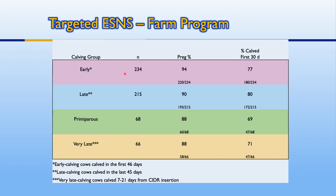Here is just a larger trial with the same general design. The early calving cows we didn't do anything to, and we got 94% of them pregnant and 77% calved over the first 30 days. Our late calving cows, these are cows that calved in the last 45 days, had about equal numbers and about equal performance. Our 2-year-olds, we had 68 of those. We had very good performance in those as well.